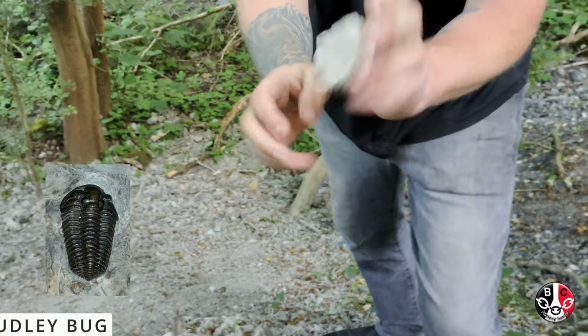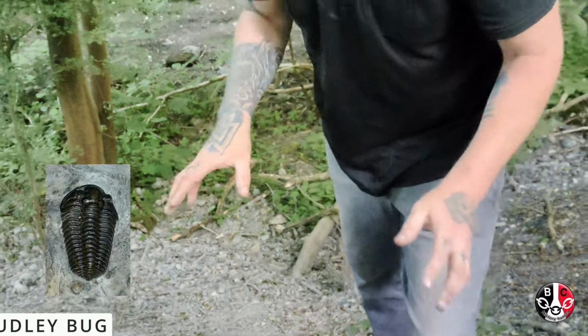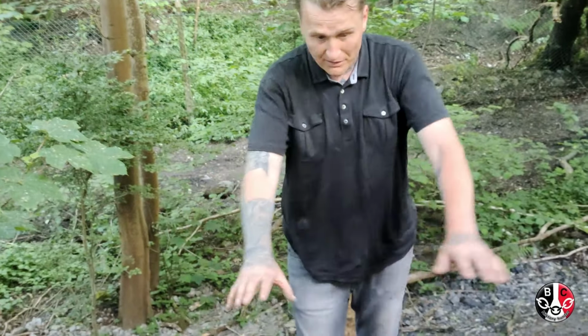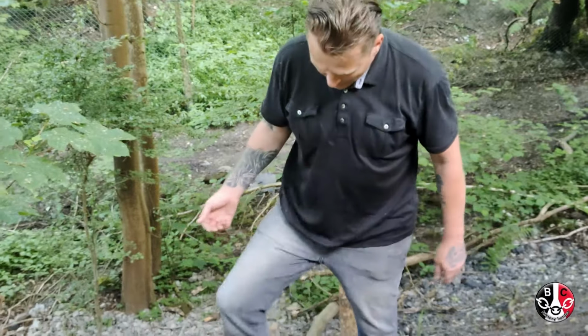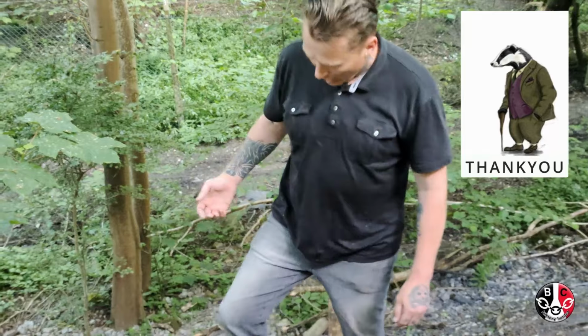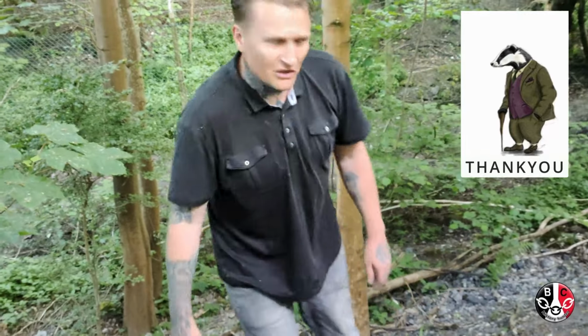You get nodules in this, and you can find fossils in it. But this has clearly been dug out when they've been digging the mine, put soft rubbish here in the pit, and then it's been dug up again. So this could have been the original spoil from the original pit. And the badgers have found a nice home in it because it's easy to dig. It's probably quite nice in the winter.